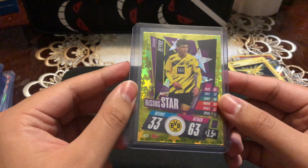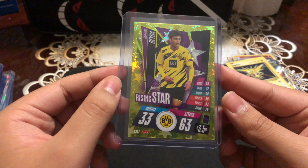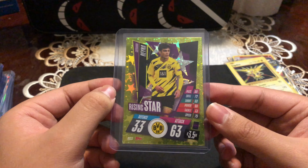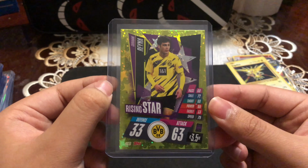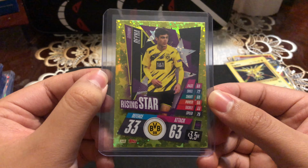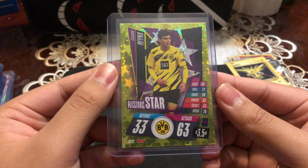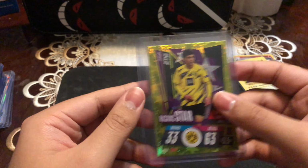I got some Topps 2021 Match Attax for this season right now, and I pulled a Rising Star Giovanni Reyna. As you guys know, I'm a U.S. fan. I'm super stoked to be able to pull a Giovanni Reyna, and I pulled him out of the Match Attax. As you guys know, he is an up-and-coming player, playing super good right now, and I'm super happy I was able to pull him.